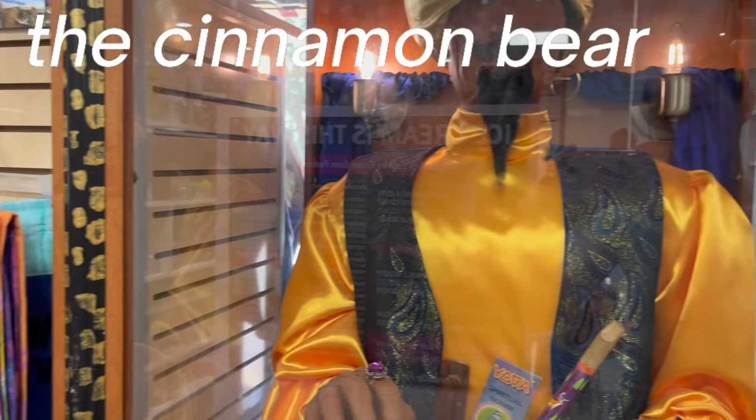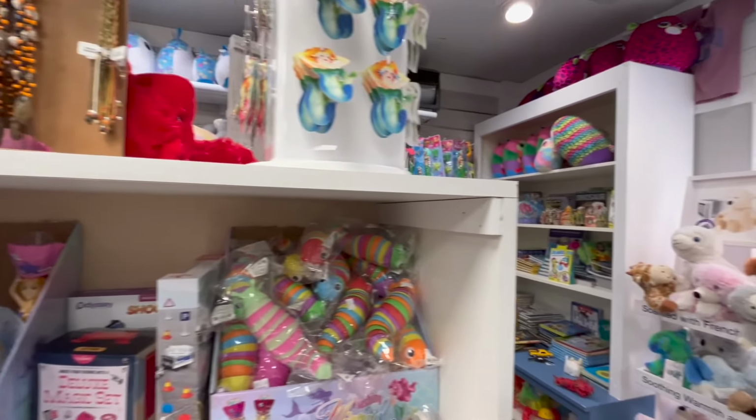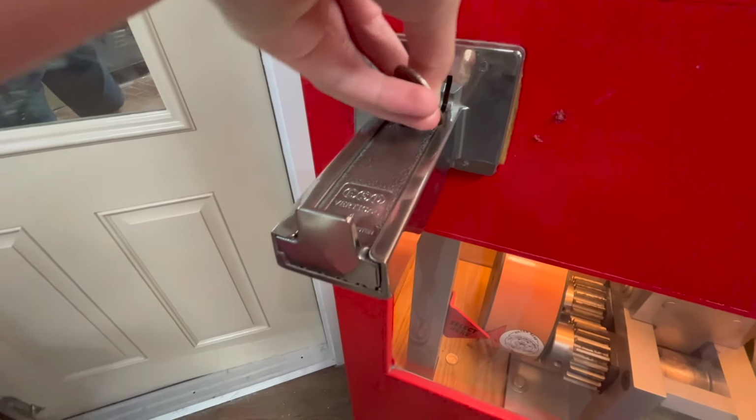Although we first ran in to escape the hot summer air, we soon discovered it was a really cute store. They sold toys, snacks, and accessories of all sorts. My sister got a penny souvenir.